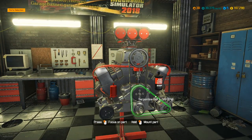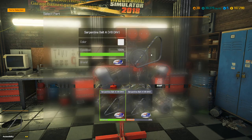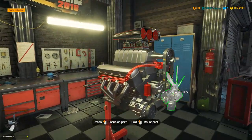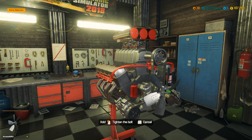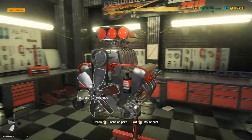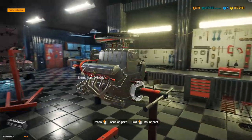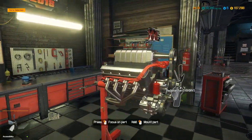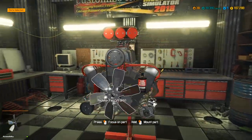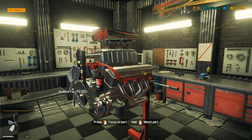And we got this guy right here. Serpentine belt A. And that. Well, plus this fan. Now I can say it. That is our beautiful supercharged V8. Ready to drop it in our Velaire wagon. Look at it. All its glory.